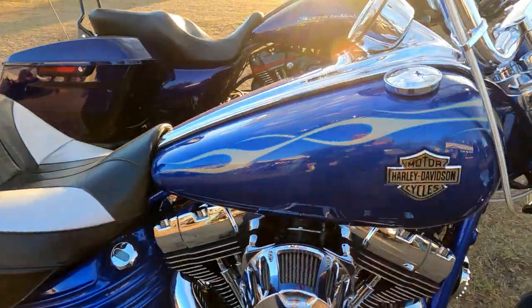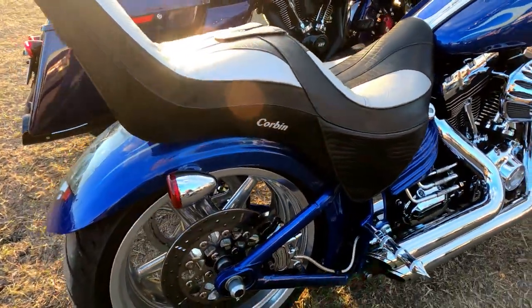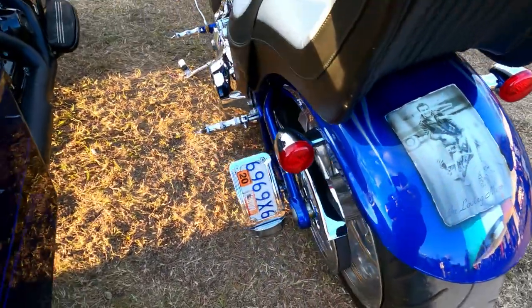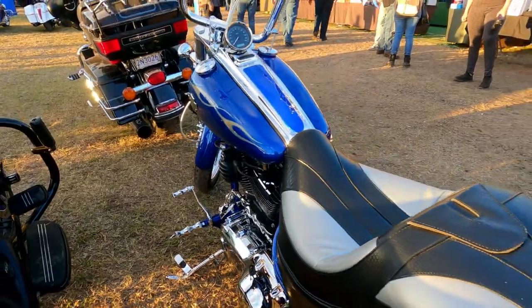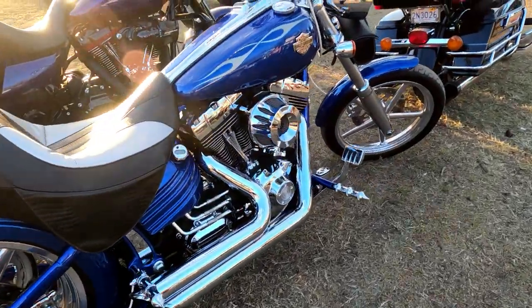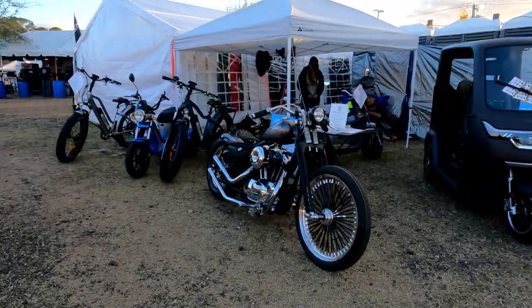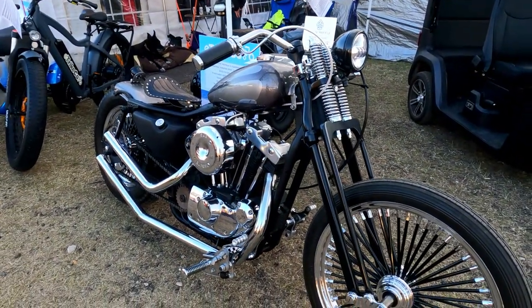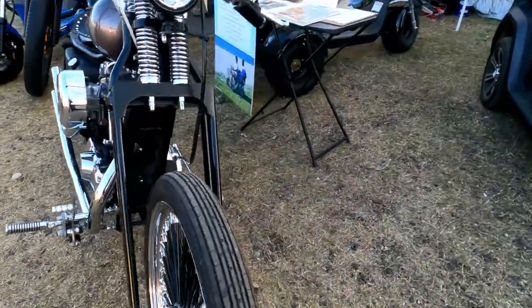Sharpest bike I've seen today. Has my favorite, blue and flames. Lots of chrome. Let's check out this bobber. Hey, we're raffling that off. I see that.